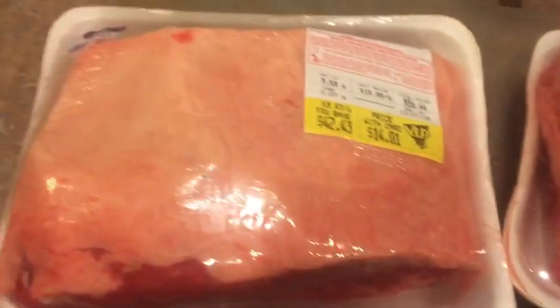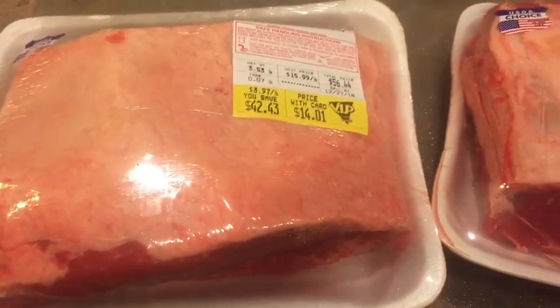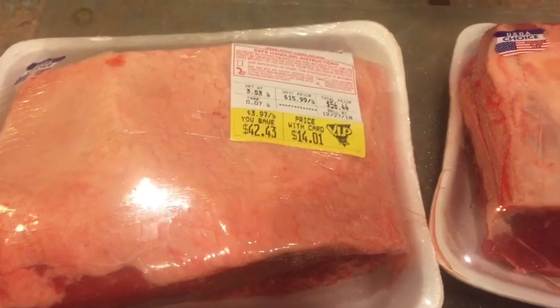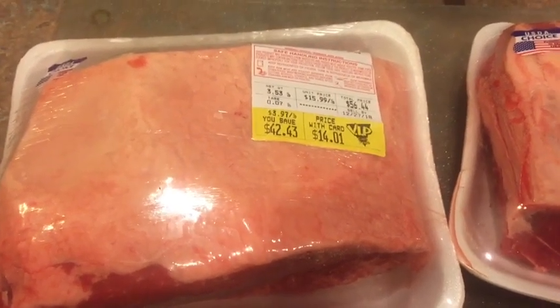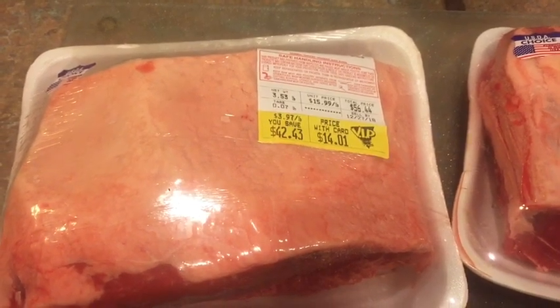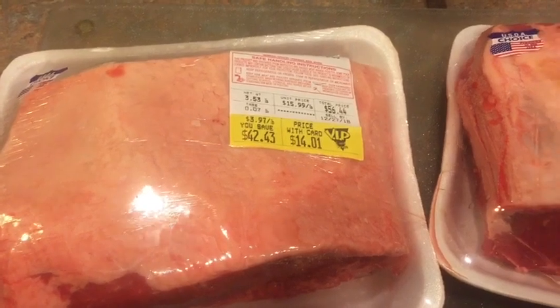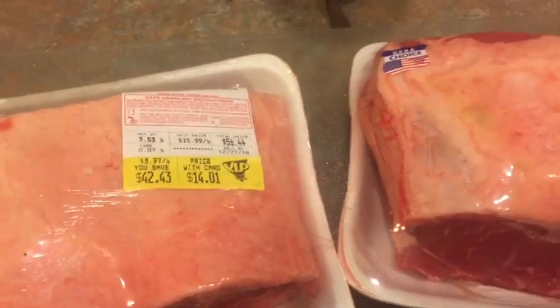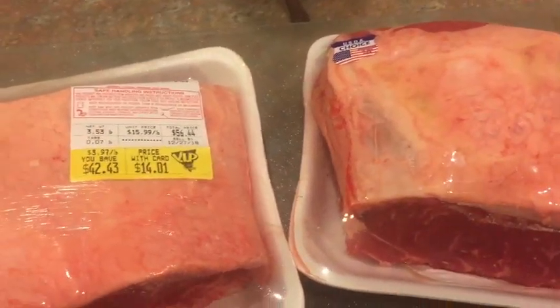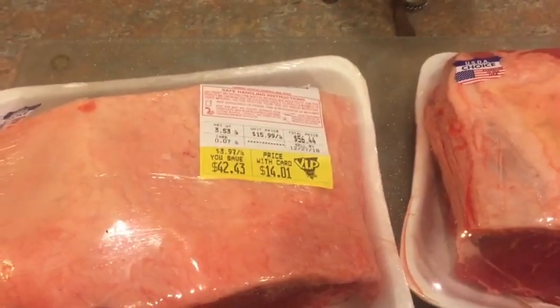I got 7 pounds of what I'm going to cut into New York steaks, and I'm going to make them about 1 inch thick because, again, with my diet, I don't want to eat a whole lot of meat, and 1 inch is still going to be a 16-ounce steak. So we're not going to make them bigger than that. I'd like to make them 2 inches because they cook a lot nicer, but we're going to try to get 6 or 7 1-inch steaks out of this.